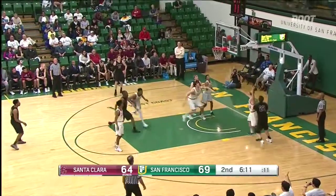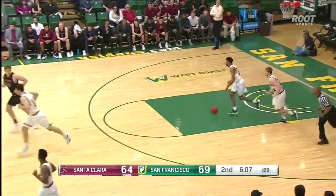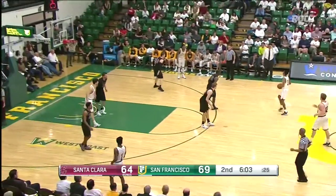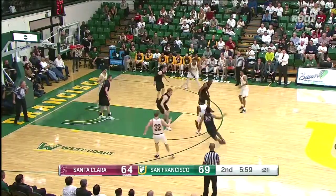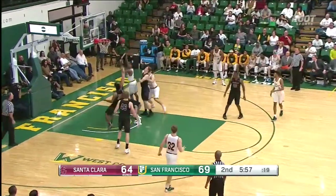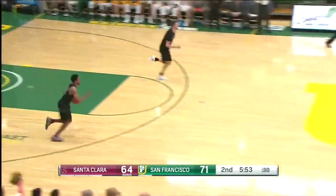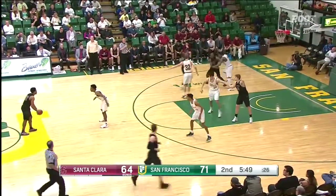Hubbard spins, jump hook, tough shot, around and out. So Hubbard, he's been active offensively tonight. Yes, he has. And I'm sure Kerry Keating's trying to get his big guys, Cratch and Hubbard, to look at the rim a little bit more. And Watson, I think Santa Clara thought maybe it was a walk, but Watson with the bucket, he's got 18. Lead is back to 7.